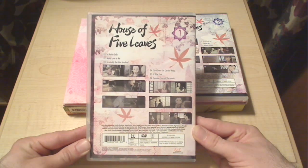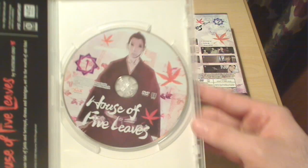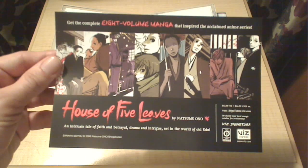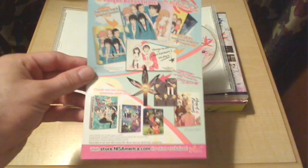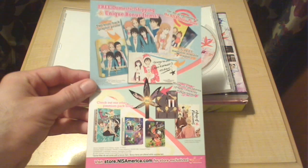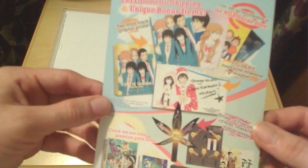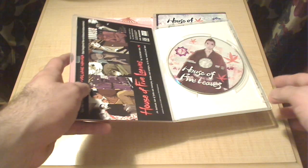Now this one I'm going to show the insides of because it was easy for me to open and the cases themselves aren't shrink-wrapped. Here's the first disc and here's a little advertisement for the House of Five Leaves manga, which I believe is complete. And here are some of the other NIS box sets that just came out or about to come out. This is the second volume of Kimi ni Todoke. And here's an upcoming one, Occult Academy, which, believe it or not, is actually a Blu-ray-only release, which I believe is a first.